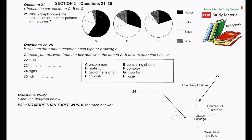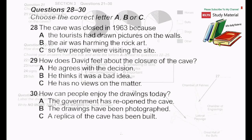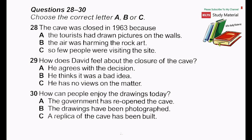Before you hear the rest of the discussion, you have some time to look at questions 28 to 30. Now listen and answer questions 28 to 30.